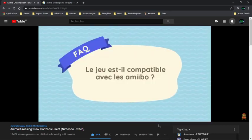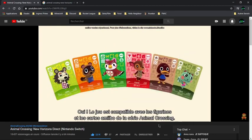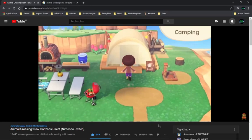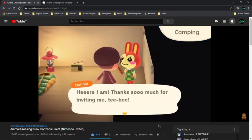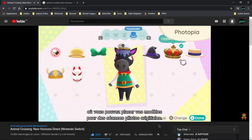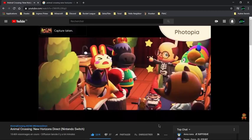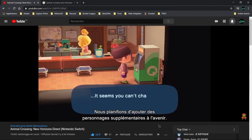Does the game support Amiibo? Yes, the game supports Amiibo figures and Amiibo cards from the Animal Crossing series. Ouais, ça se met sur le... J'ai bien fait de les garder. J'ai reset, tiens, j'ai kické la glisse. You can also invite these familiar faces to Photopia, an island that exists someplace out there where you can place models and creative photo shoots. Truc de fou. We plan to support additional characters in the future. Ouais, comme kicker la glisse.